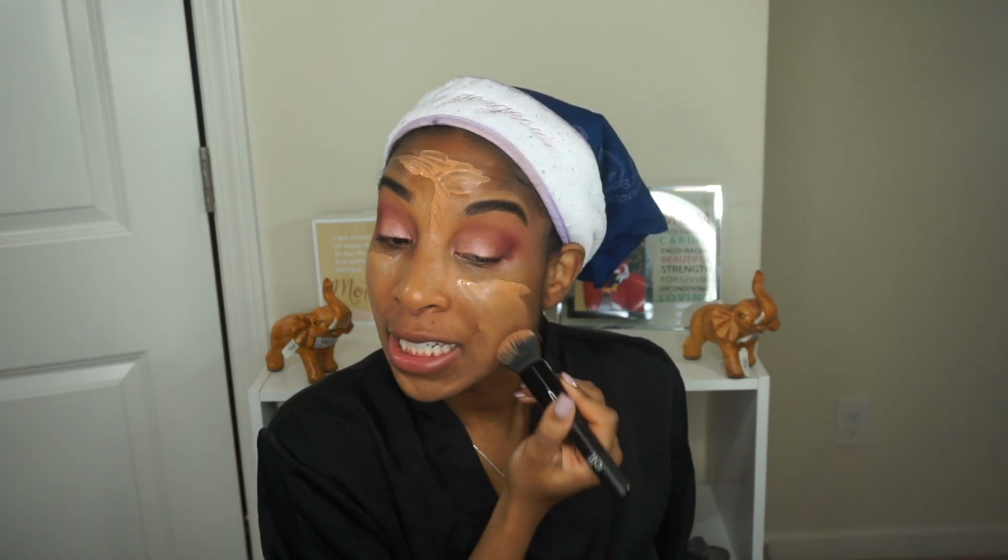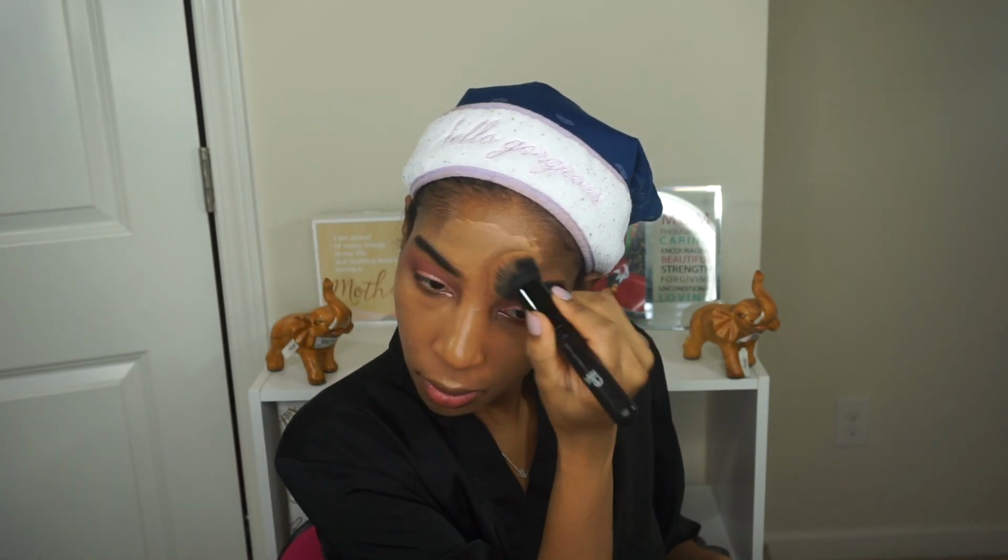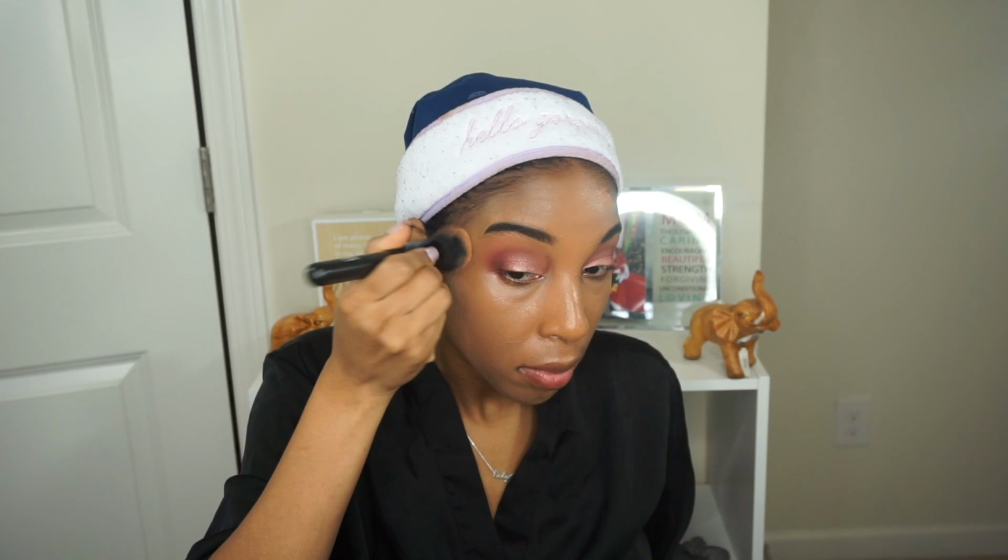So it's actually blended out really nice. I'm getting more of a medium coverage vibe from it. Yo, look at my skin. I definitely have some dew going on. My skin looks so good, even with that face primer, and the foundation glided on so nicely on top of that face primer. I am super excited right now.